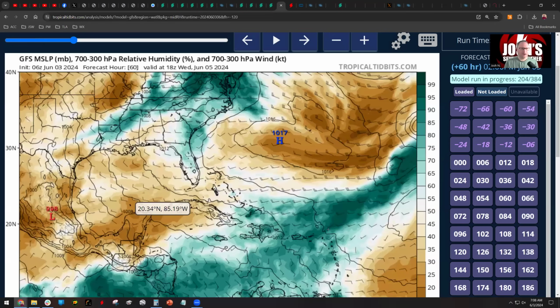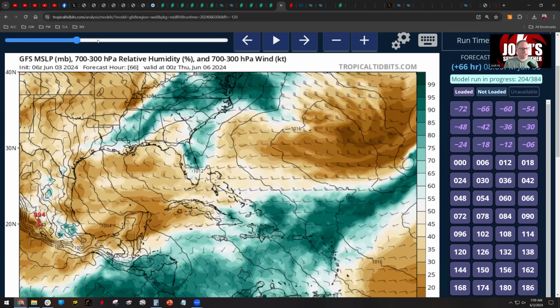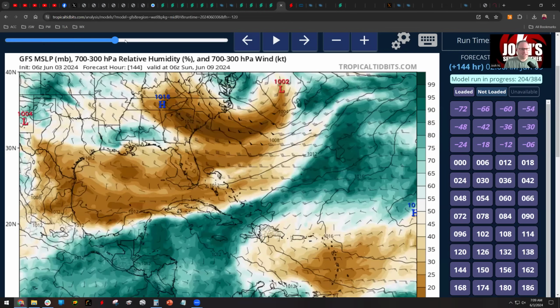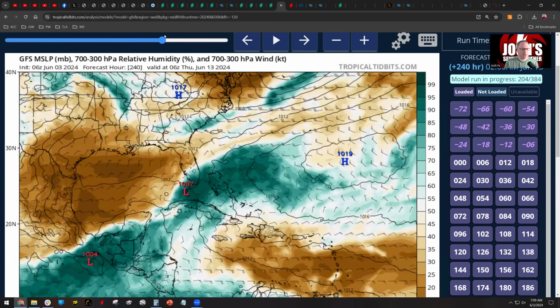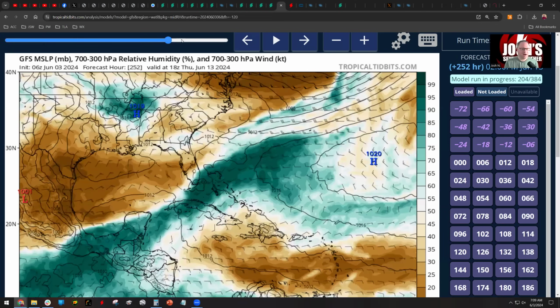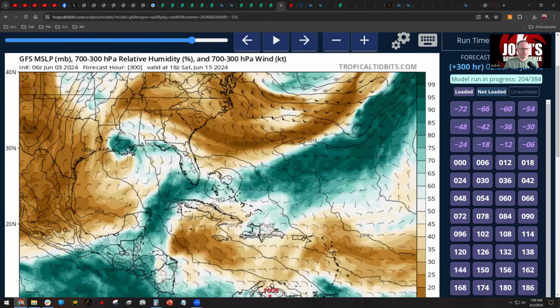So green indicates upper level moisture, cloud cover, rain, showers, and storms. Green indicates drier air, more stable air. As we get through this week, the Gulf is very stable. The Caribbean, though, is getting more and more unstable. As we head to next week, we do see some of this moisture trying to creep northward. It doesn't get into the Western Gulf just yet, but more the Southeastern Gulf, we start to see action here.